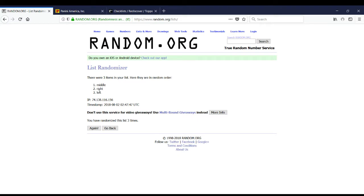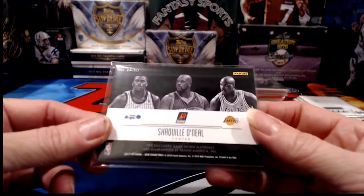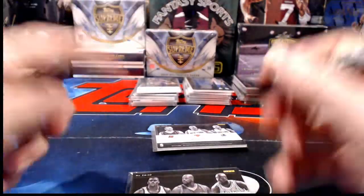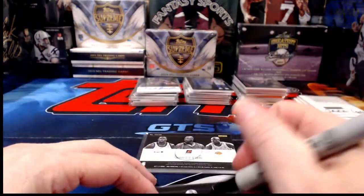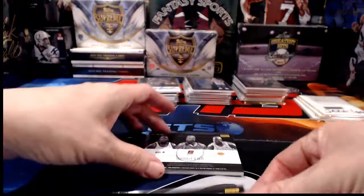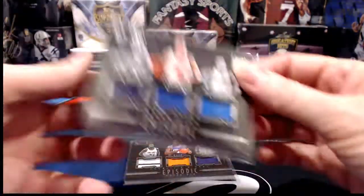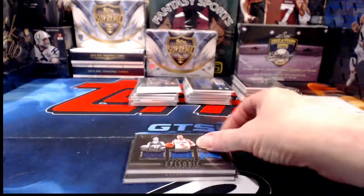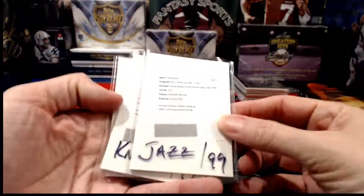Date and time stamp goes to the team in the middle position. So on this card, it's going to be the Phoenix Suns. On this card, it's going to be the New York Knicks. Once again, that was on the sleeve, not the card. So the Shaquille O'Neal headed to the Suns. The Jason Kidd headed to the Knicks. So that is all of our multi-cards recapped and finished up.